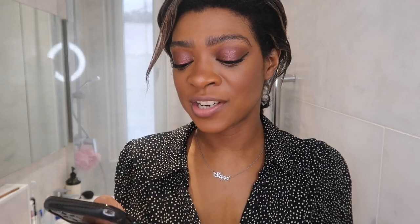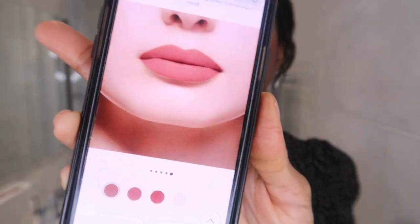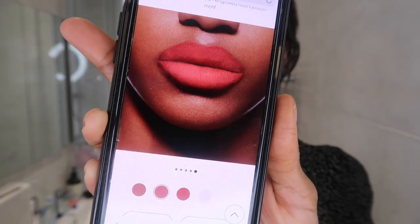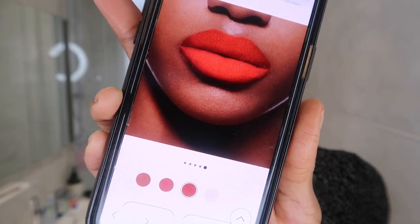All three shades do look nice. This is Nude Look. This is Rosewood. And this is 999. So they do all look like very flattering, everyday, helpful shades. These are 3.5 grams each and 0.12 ounces.